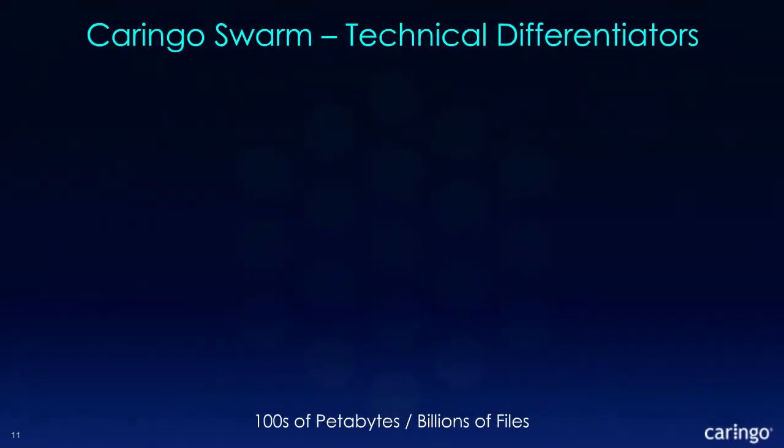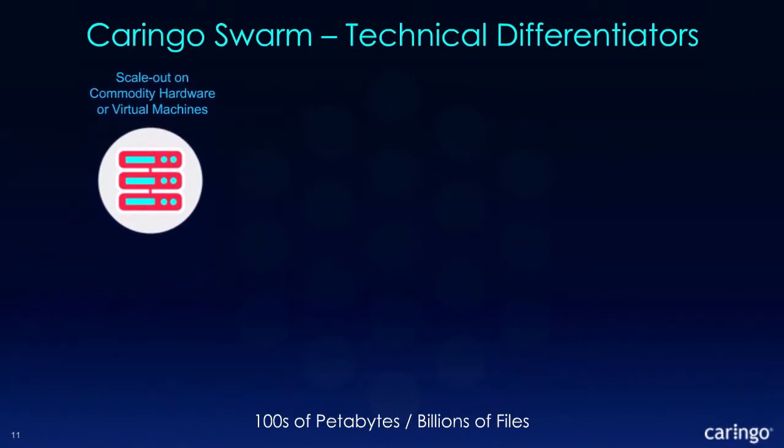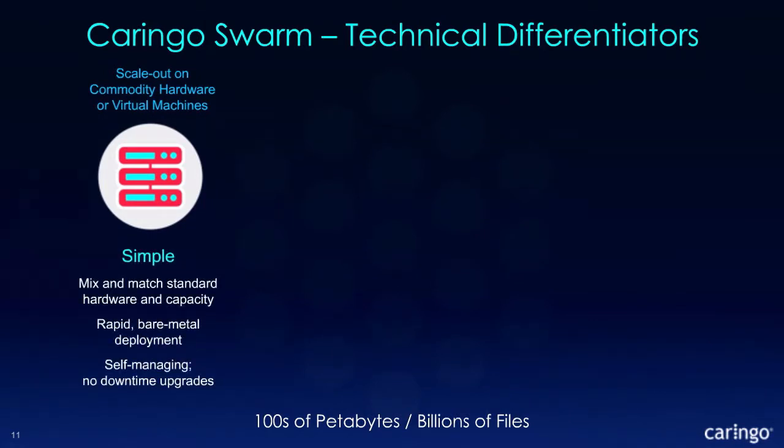So here, I'll mention how we do things at Caringo. You saw on the previous slide, I mentioned commodity hardware. We do scale out on commodity hardware and virtual machines, but we do it a little differently. We really focus on removing complexity wherever possible. You can mix and match standard hardware and capacity.